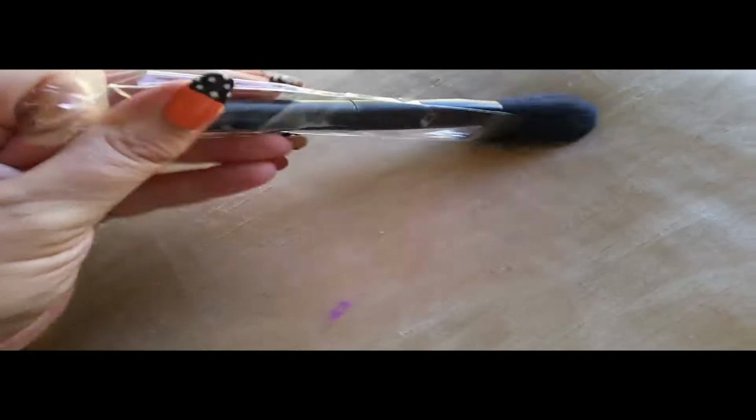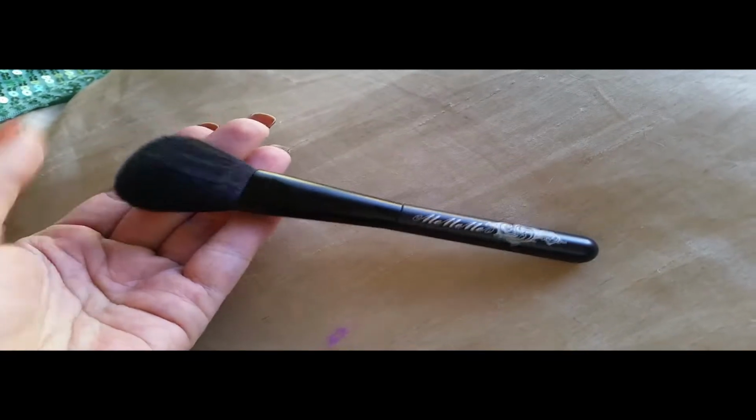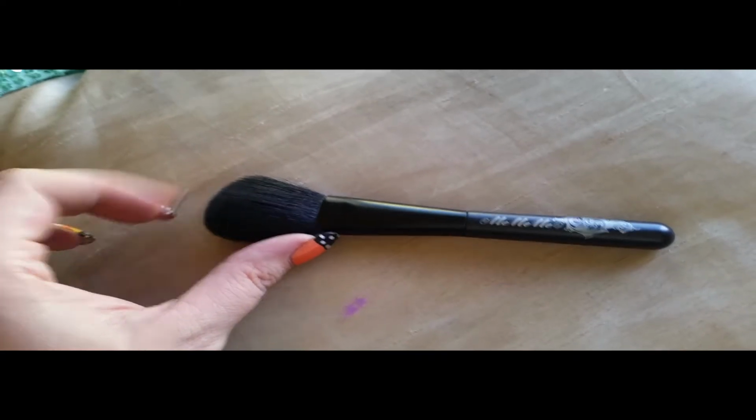Ooh, it's a brush. I love brushes. I don't think you could ever have too many brushes. And never have too much packaging either, because it's always fun to struggle to open it while you're filming. Ha ha. Total Charlie Sheen hashtag winning there.